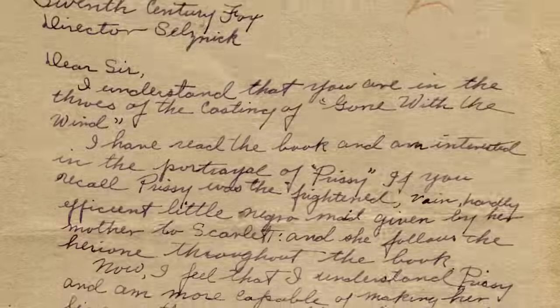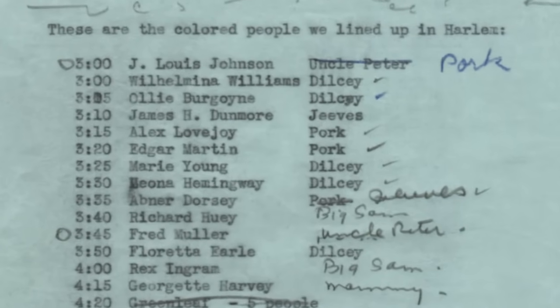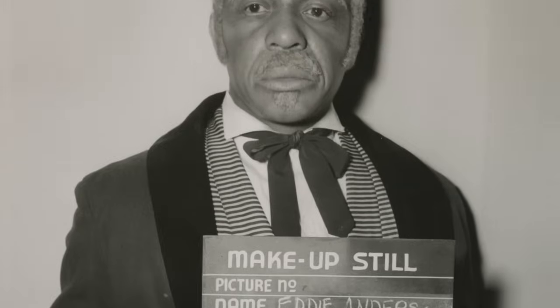Selznick in his studio. But at the same time, black actors in Hollywood were actively trying out for the parts that were available. So there was a strange tension within the community because other actors felt that they could tell a different story. The black press was concerned about the history of the Civil War and the images of slavery.